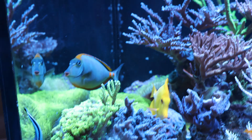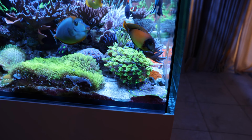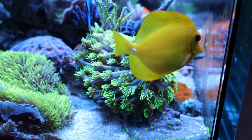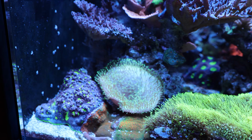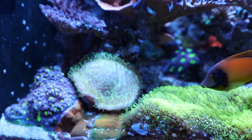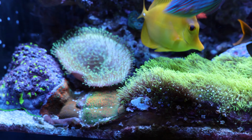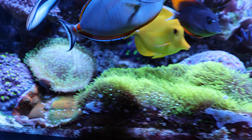So we'll go left to right, and I'll try to also do a nice top-down view towards the end of the video. So on the left side we've got a couple of chalices. I really like the chalice. I don't remember all of the names, but you've got 2 of them right over here, right next to him. There's the toadstool, several Monty species, the sunset, the Superman.